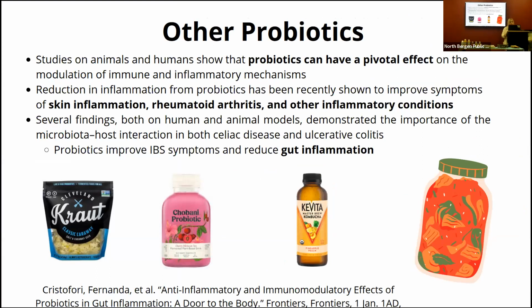Reduction in inflammation from probiotics has been shown time and time again to improve symptoms, for skin inflammation, rheumatoid arthritis, and other inflammatory conditions, joint conditions as well. Several findings in human and animal models have demonstrated the importance of the microbiota and host interaction in celiac disease and in ulcerative colitis. So those are back again with those gastrointestinal disorders and potential for inflammation. Probiotics can improve the IBS symptoms overall and reduce gut inflammation.